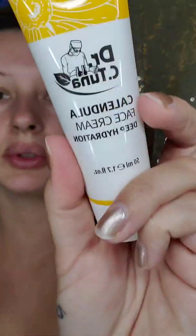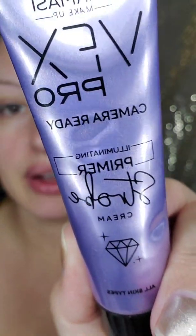So, I already moisturized with the Calendula face cream. I know I butcher the name of that every time. I'm gonna use my VFX Pro Camera Ready Illuminating Primer. This gives a really luminous look to the skin. But it's not oily, it's not like a super over dramatic glow or anything. Smells good, it feels good, it almost feels like a moisturizer. Really good for dry skin or if you're using a real matte foundation.